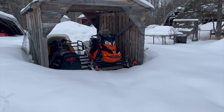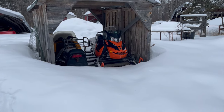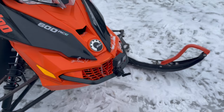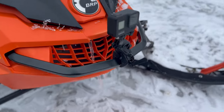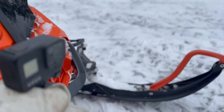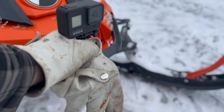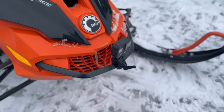Gonna get the snowmobile out, see if I can mount my GoPro on the front bumper and go for a little ride. I really need to get my tripod. I got my GoPro all hooked up. I've got this cool little clamp and it just clamps onto pretty much anything. It doesn't even move hardly. All right, let's go for a ride.